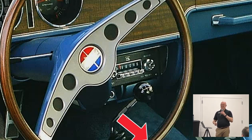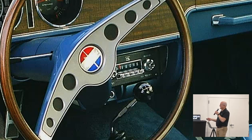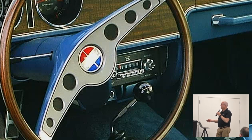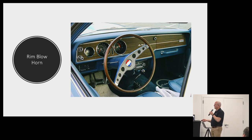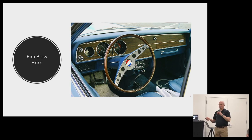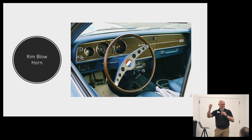Sounds like a good idea, did not work good. The plastic would get dried out after a couple of years and be brittle. The contacts wouldn't connect. Having one, it never wanted to honk when I wanted to honk. And not a good road rage thing either, because when you're really mad at somebody, you don't want to squeeze, well, you want to hit something, you know.